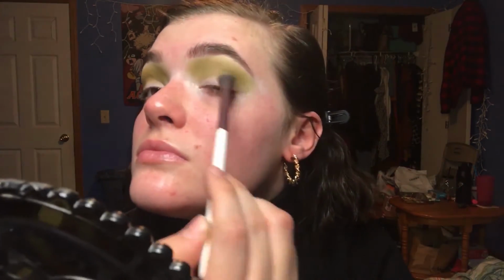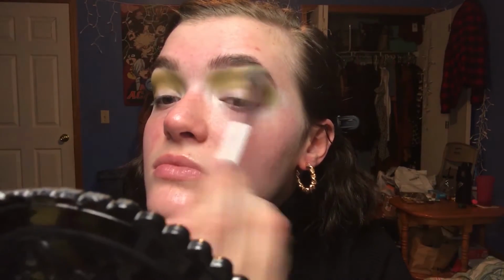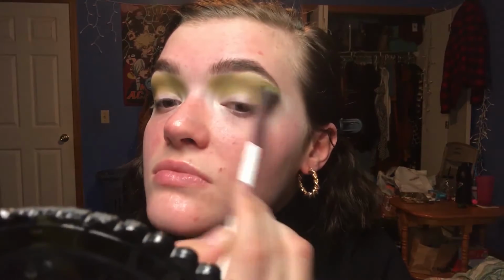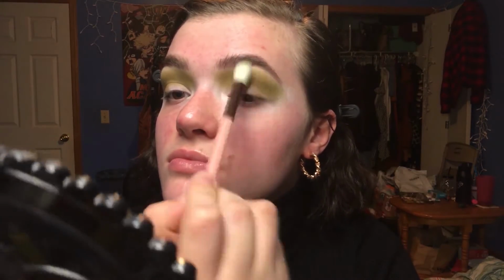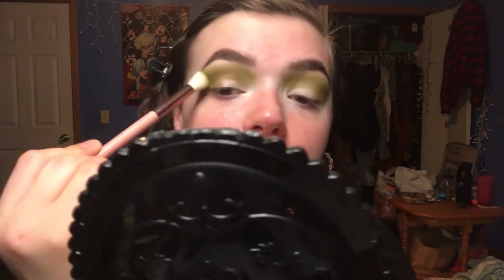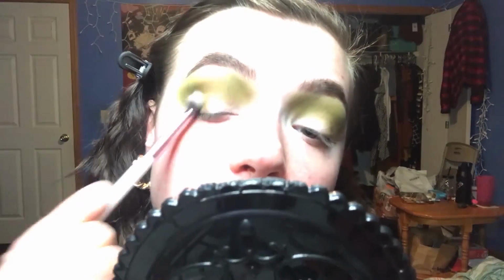Yeah, and I'm just kind of packing it in the crease, blending it out. So I'm sure you probably know the little plastic sheet that comes with Morphe palettes that says all the shade names on it. Yeah, for some reason I actually kept that. I'm not really sure why, but I actually do know all the shade names of this palette.